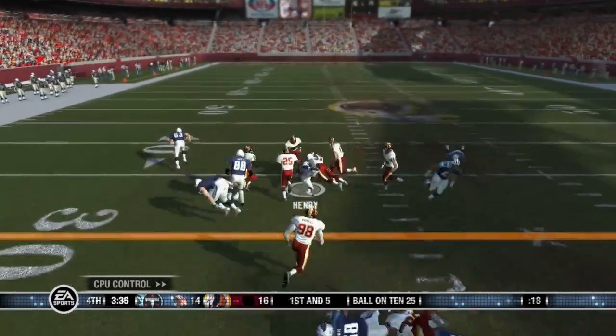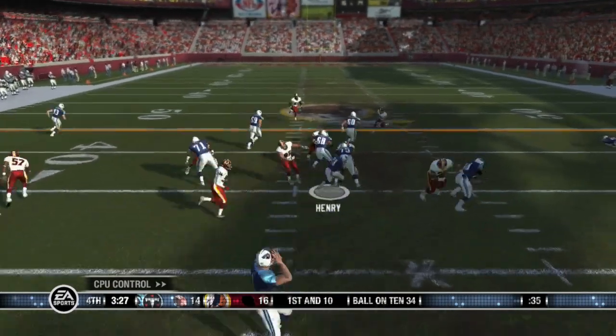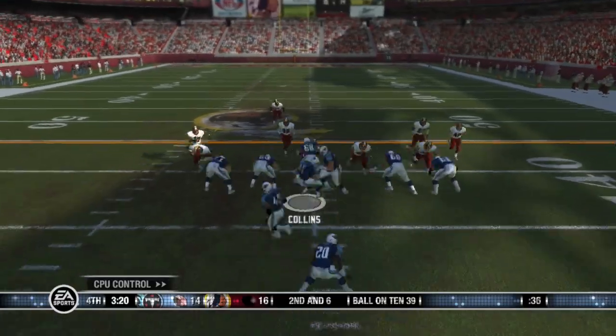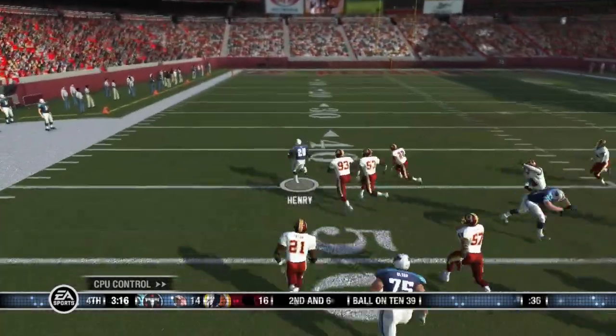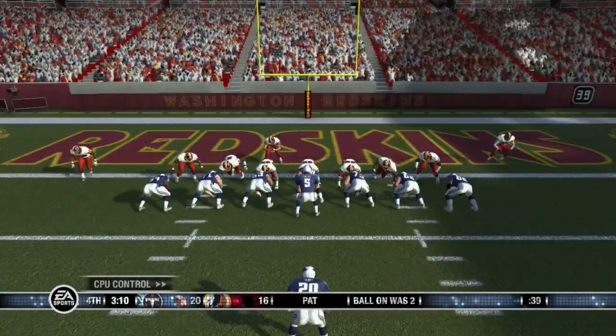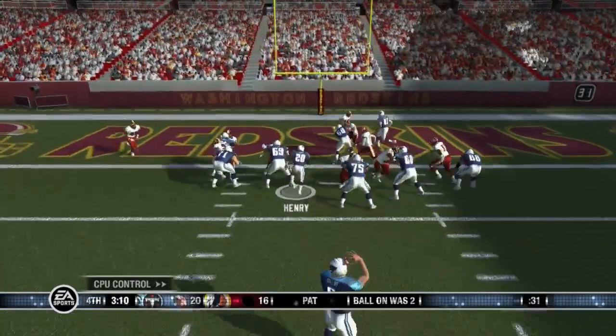The back takes the handoff. The offensive line has been doing a pretty good job opening up holes for him. Andre Carter makes the play. They run a counter across midfield. The 30, the 10. No one catches him. Touchdown. Looking to break the play.